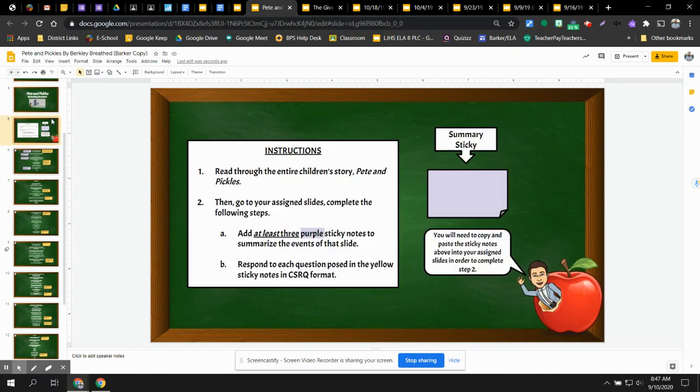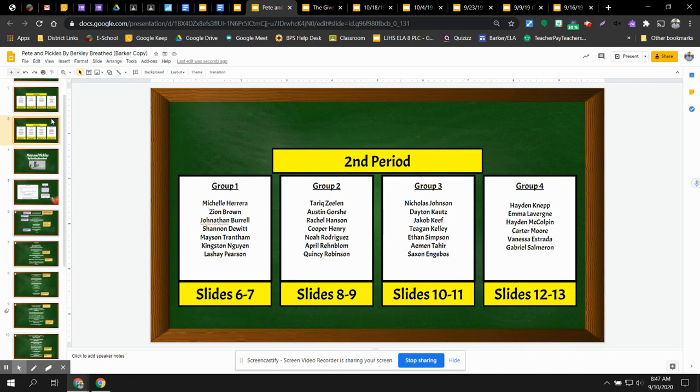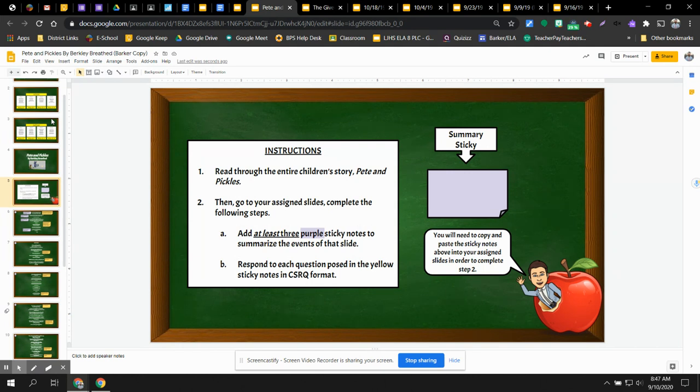So the first thing you're going to do is read the short story. Then you're going to go to the slides that I have assigned for you, and I did have these posted in our presentation, but they're here for you to check out again. So you're going to go to the slides that I've assigned, and then with your group, which you'll be grouped up with in your own Google Meet, you're going to complete these steps.